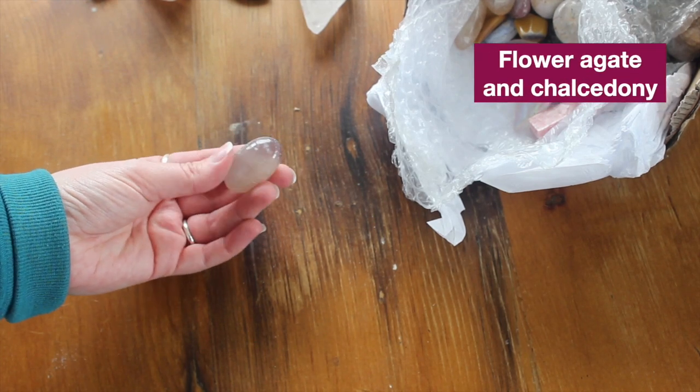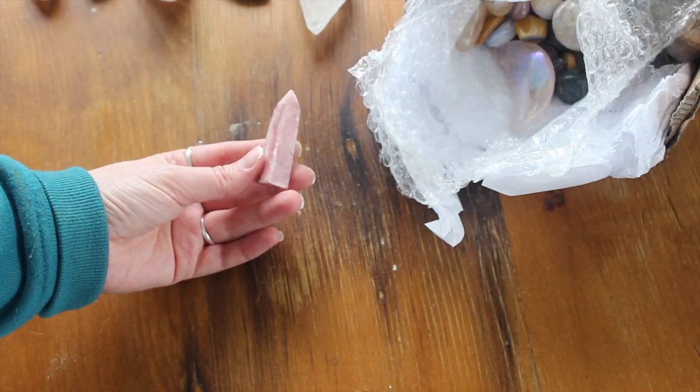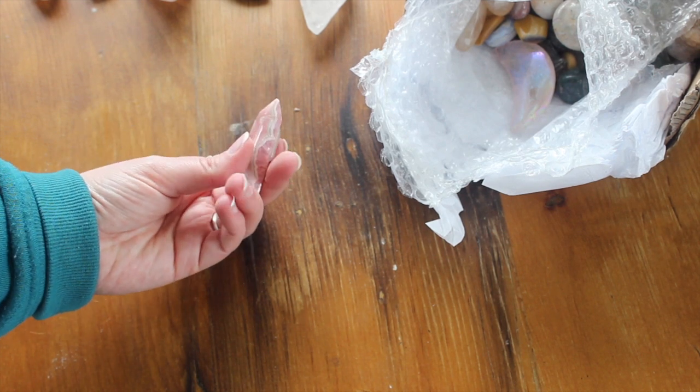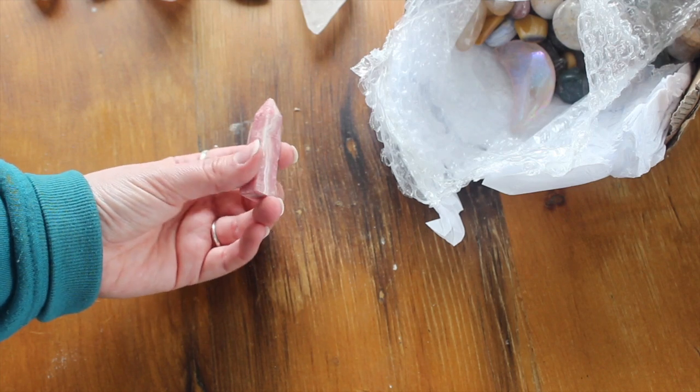That's going to be my guess. Blue chalcedony with flower agate. Then we have a beautiful mended rhodochrosite tower. Now it does have some tape around it, which you can probably just see here. I think Maddie might have glued it, which I think is really kind if she has done that. If not, I will glue it myself.